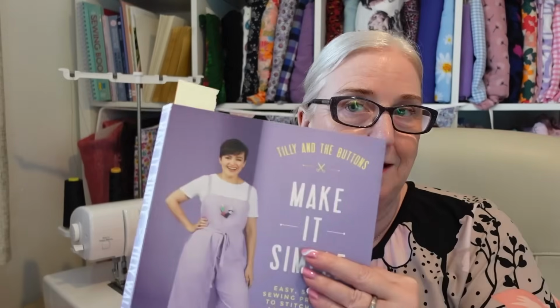I don't think the sizes have been extended in the Make It Simple range as they have been with the other patterns, but it basically goes from a Tilly size 1 to a size 10, which would be for the body measurements a waist of 24 and a hips of 33 to a waist of 42 and a hips of 51. But for finished garment measurements, that goes from a 34 1/4 waist, 35 1/4 hip to a 52-inch waist and a 53 1/4 inch hip.